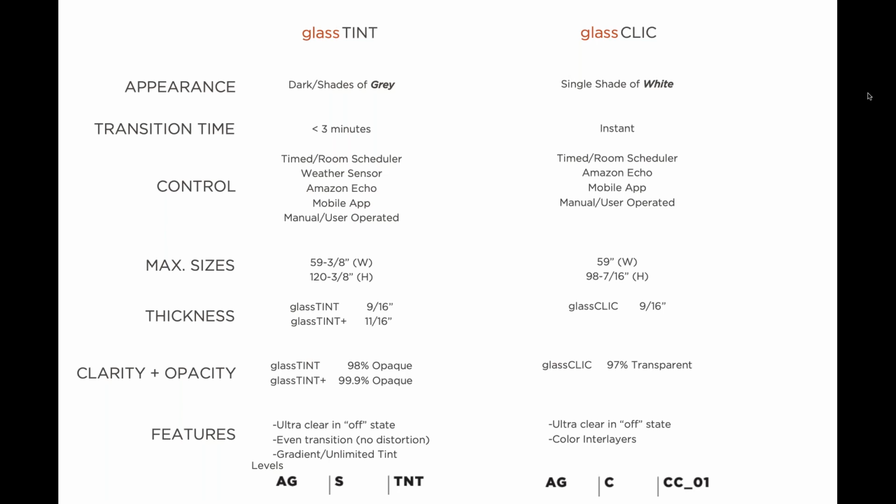Go ahead, Michael. I have a question for you. On the click glass, I know, and I think I heard you say it goes from clear to completely opaque, on off, instantly. On tint, are we saying that you can go halfway, or that it's adjustable in terms of how much opacity? Yeah, that's correct.